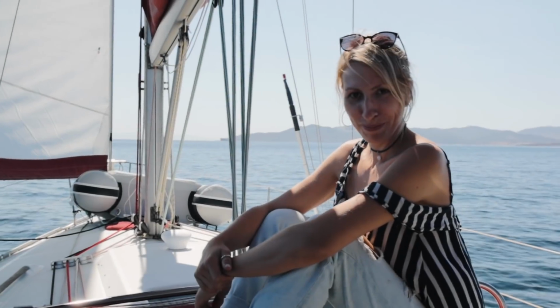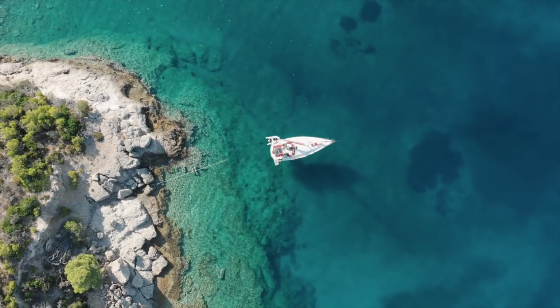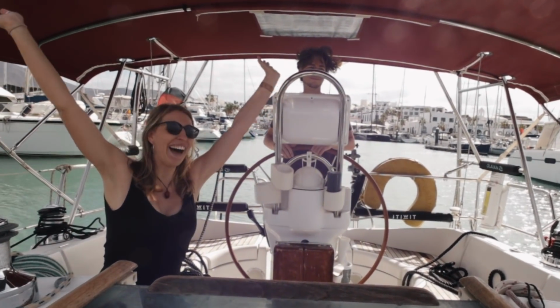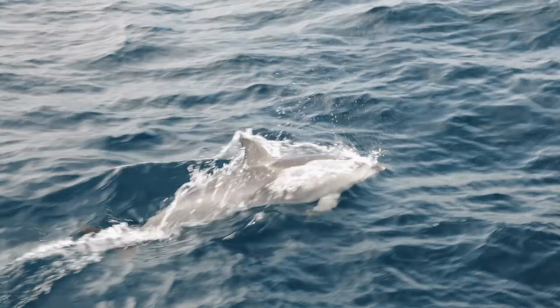My name is Mandy and this is Alex, and this is our home, Blue. This week we are leaving Lanzarote. Oh, we're leaving! Always later than we planned, but... And Alex thinks he sees a whale.